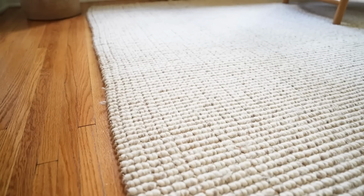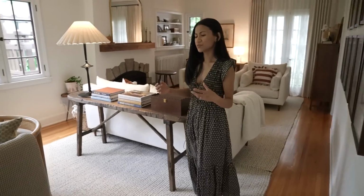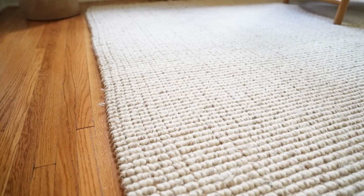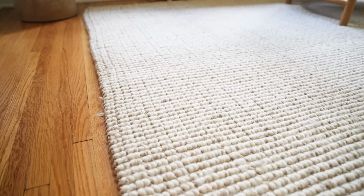I found this rug from Pottery Barn. It's just this really plush wool jute rug. It feels really great on your feet. We put the 2 together and it just makes the 2 seating areas flow better together.